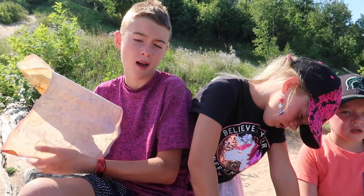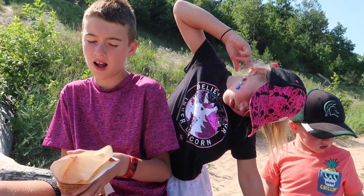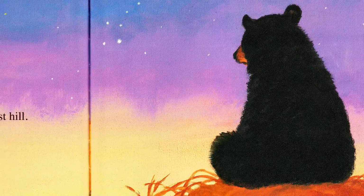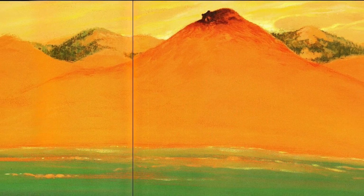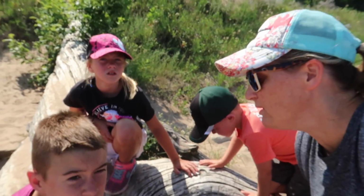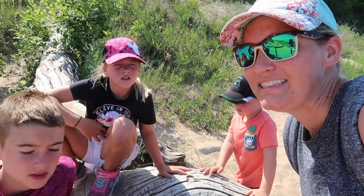It's a legend about the mother bear who lived in Wisconsin, but then a forest fire happened. Her and her cubs got lost, so when she got to land, she was so sad that she slept on what are now known as the Sleeping Bear Sand Dunes, right over there. That's a long walk. Do you guys think this is real? There was actually a clue here, so it must be. That's crazy. I can't believe you found it.